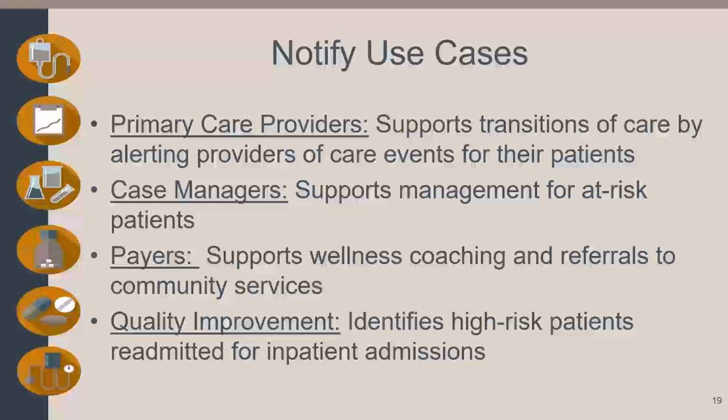And then lastly, we did want to mention, if you are a hospital that has quality improvement programs in place where you are trying to identify and manage high-risk patients for readmissions, that is also something that our event notification can support by providing you notifications for those high-risk patients that may be at risk for being admitted to those hospitals within a 30-day period or even sooner. So we do have the ability to send those notifications as well.